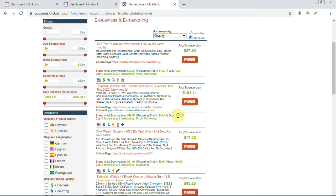So the gravity is 215, which is very good, and they are paying about $191.11, which is very huge. You need just a few sales to reach 1,000 per month. But guys, you need to put in effort, but not that much. But if you put in more effort, that means you want to be making extra cash, and that is recommended.